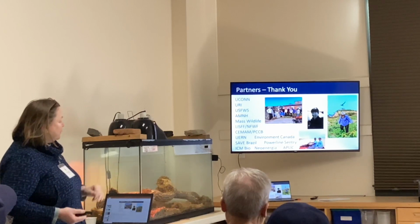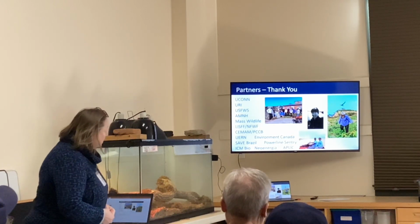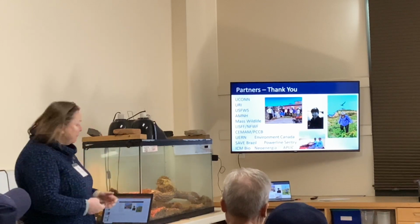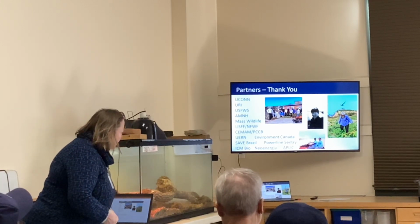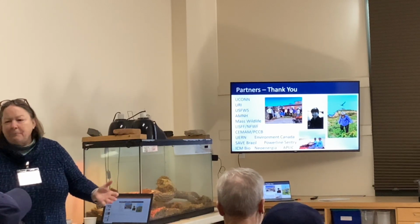Powerline Century helped us to mark the power lines. Neoenergia owns the power lines down in Brazil. Applet gave us some money to mark the power lines. And ICM Bio is basically the U.S. Fish and Wildlife Service in Brazil.